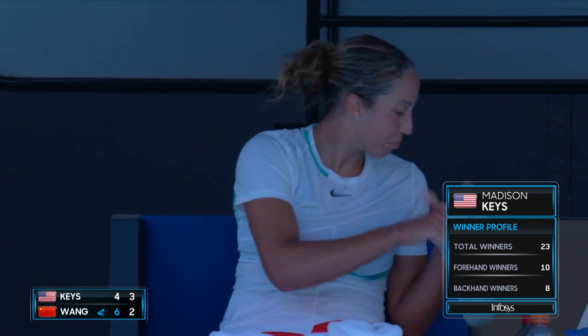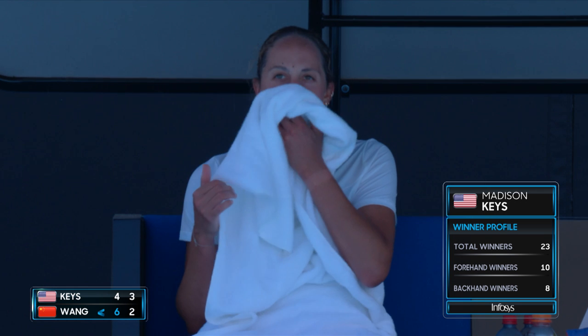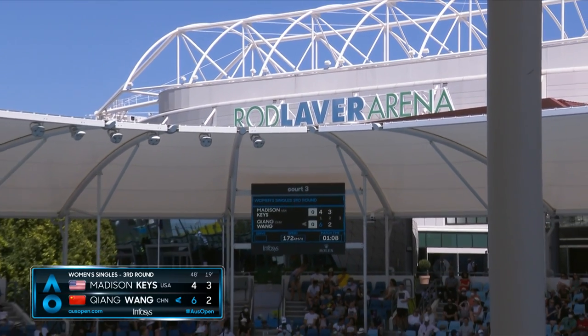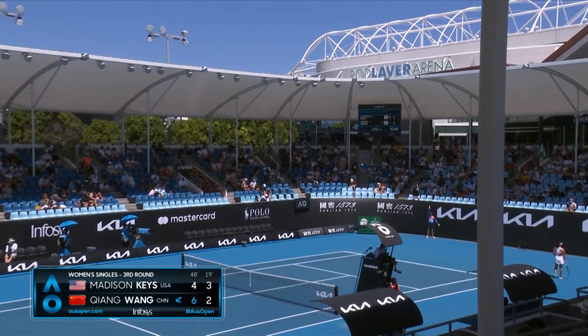So as we take a look at the winner profile, 23 winners, 10 of those on the forehand, 8 on the backhand, and the rest of those are on serve. And so far, she's just around the 1 kilometre mark, 6 sprints. And those high intensity changes, gee, that's getting up there, 26. So working hard here at the moment, Madison Keys. There's a great shot there of Rod Laver Arena. That's right next door here.